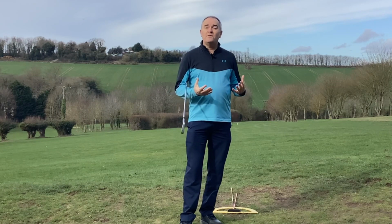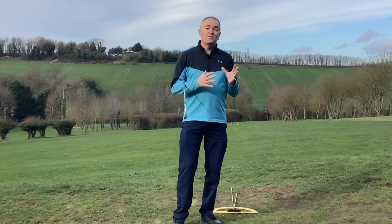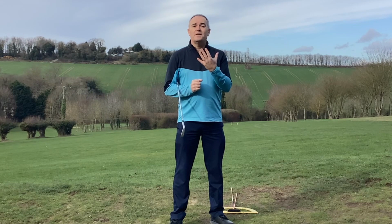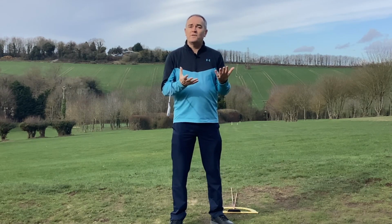So it got me thinking, right, how important is the setup? And we're going to use a little bit of data and a little bit of some ideas here to show you there are 5 parts to your setup, and to hit the shot that you want to hit, they all need to be correct for that particular shot. So what are those 5 things?